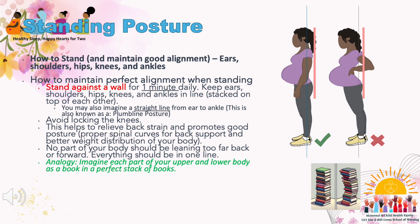Your head should be over your shoulders, which should be over your hips, and those should line up with your knees and ankles. Imagine there are straight lines from your ears to your ankles. Avoid locking your knees during this exercise. This alignment, known as plumb line posture, helps your spine stay strong and comfortable, reducing strain on your body.